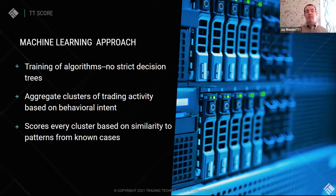Now, let's contrast that with the machine learning approach. TT-Score is a hybrid surveillance system where we do use some parameters for some of the surveillance models that we have, but we also have machine learning technology, and there's some great advantages to machine learning. First of all, we train our machine learning algorithm. There's no strict decision trees here, and we're training our machine learning algorithm with regulatory case data from real regulatory cases. So all of your activity is therefore measured in mathematical similarity to actual regulatory cases.